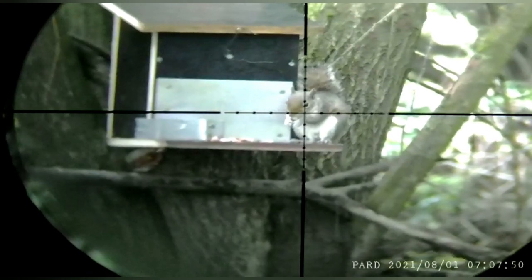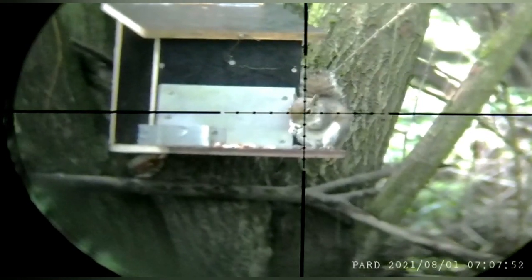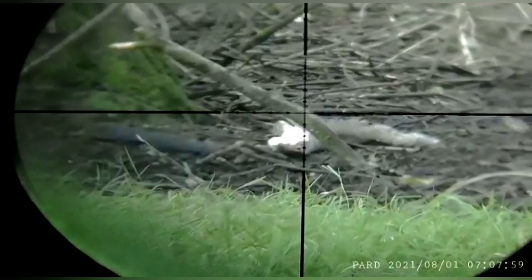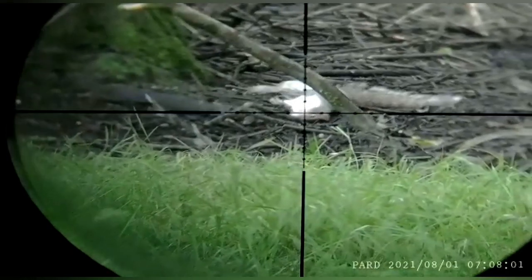Right, the two birds decide to do the off, leaving the Mrs. Squirrel to get on with it. Shame, shame. Wrong move, mate.